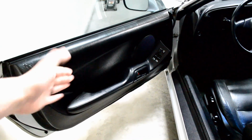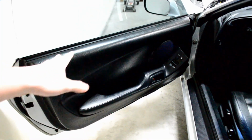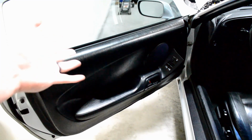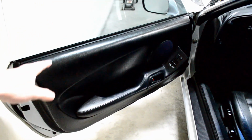So first off, we have the door panels here. These door panels are no longer available. You cannot buy these anymore. Everything you see here is no longer available. These alone now, on our Supra black market, are between $1,500 a pair. They can get a little outrageous for nice ones.